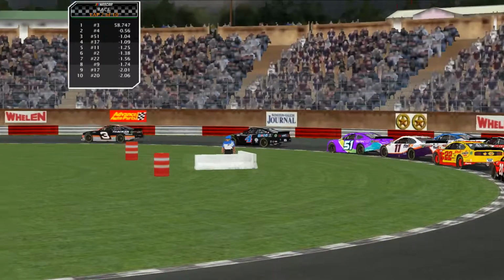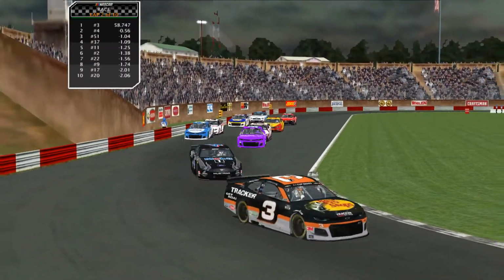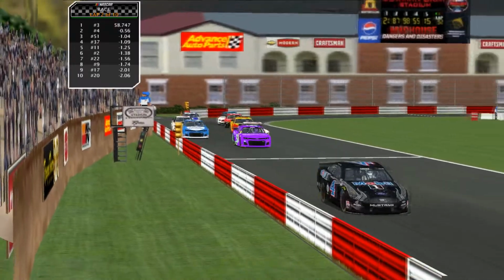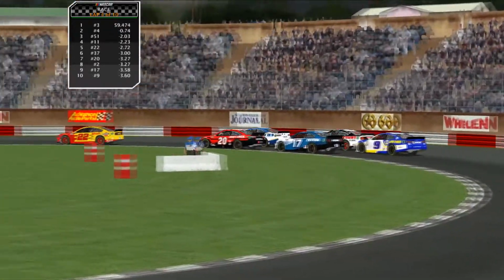Cody Ware up to 3rd, Denny Hamlin pushing him. Ryan Preece just going backwards. So is Brad Keselowski. And that's just, it's a flat quarter mile. You want to be on the bottom, and it's going to be bumpers. Gonna use up bumpers trying to get by people here.